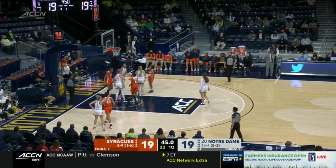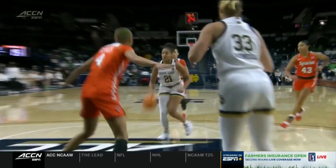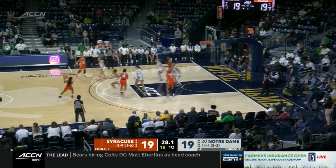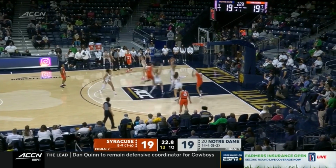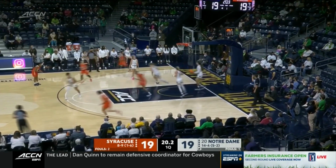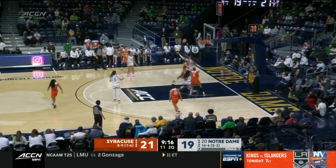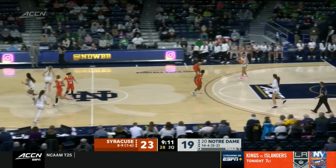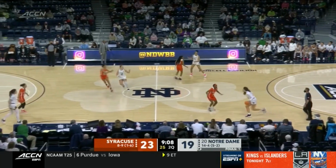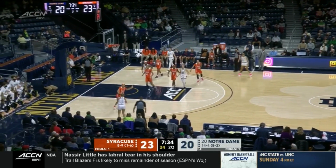Block on this end of the floor by Stiles. Swats it out of bounds. It'll stay with the Irish. Stiles is their best shot blocker. This is a tremendous play on defense. Plays like he just saw, which are just miscues by the Irish. Hyman wanting to dish in the lane for Stiles. Hyman drives it herself off the glass and in. I mean, she is, in my estimation, one of the most improved players in the ACC. Irish trailing Syracuse by 3.